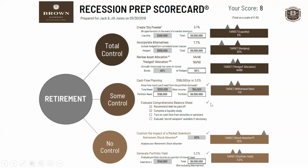Here in the middle, we look at evaluating your comprehensive balance sheet. So do you have debts that could be paid off? Would it make sense to turn on additional sources of income: pensions, annuities, Social Security? Do you have what Mark likes to call secret weapons? An example of that would be a vacation home that could be sold to fund retirement needs. And then we want to model the impact of a downturn. That's one of those things you have no control over, and that's where our retirement shock absorber comes into play to give you peace of mind in the midst of some market downturns, to be able to weather the storm. And then lastly, you want to know how much of your cash flow need is being met from dividends and interest created from your portfolio.